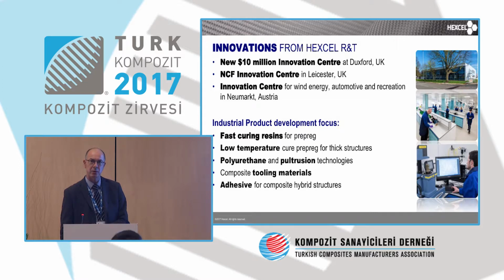Polyurethane and pultrusion technology, that's also for reinforcements. Tooling materials as well. We see a real move towards composite tooling materials from basic prepregs up to more complex material like our X tool, which can be remachined afterwards. And last but not least, the adhesive that enables you to stick basically any kind of structure into a composite structure, into a different material like steel, for example.